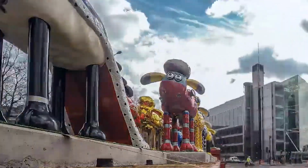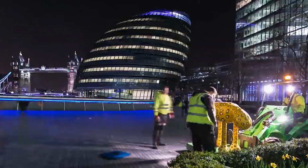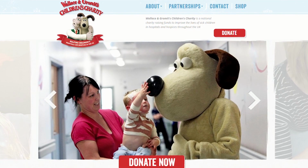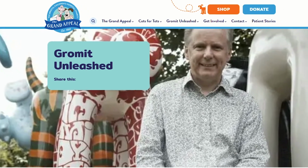I actually saw one of these on a trip to London at the time, but had no idea of the context. Now I can see that there were initially 50 Shauns placed in the capital, with a further 70 appearing in Bristol later on, expanding the scope of the trial beyond the original Gromit Unleashed. Funds from the London trial went to Wallace and Gromit's children's charity, whilst the Bristol funds still went to the grand appeal. Yes, there are multiple Wallace and Gromit charities, and I'll be sure to link them down below.